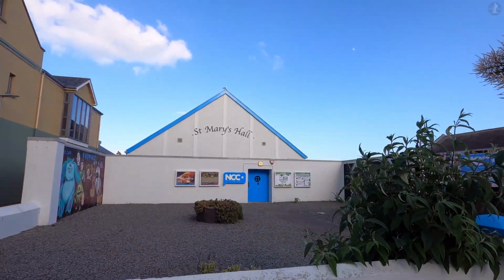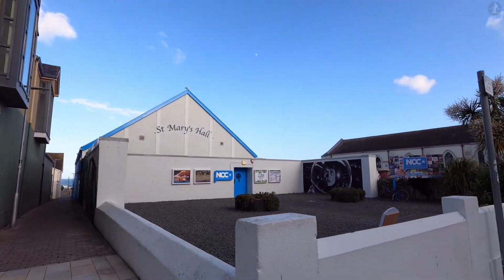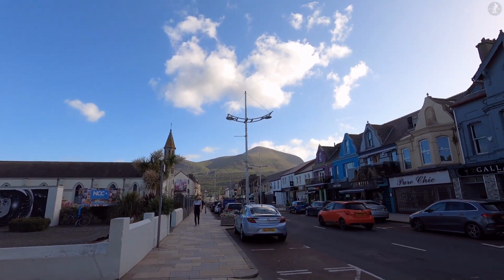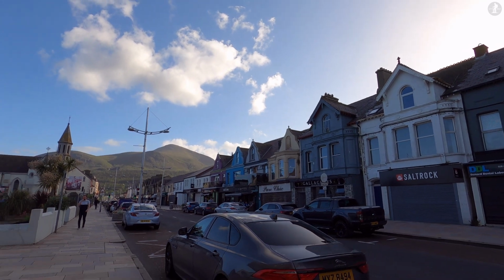After all, as well as the many facilities that you'll find around the town for tourists, Newcastle is home to a proud and tightly knit community, who are lucky enough to stroll along Main Street here and get a view of the spectacular Mourne mountains in the distance whenever they want.